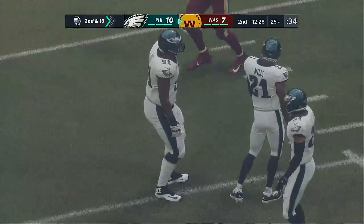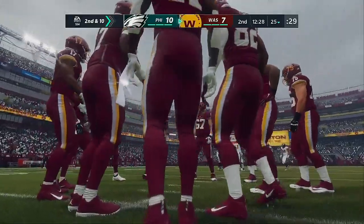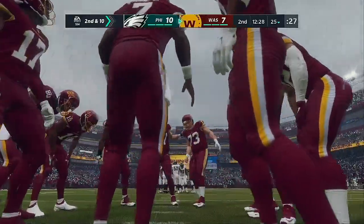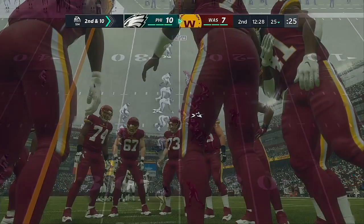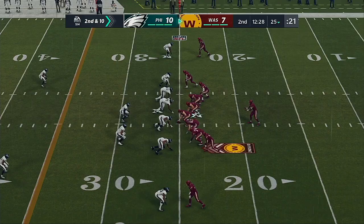Certainly appeared to take away his first read, and by the time he tried to look elsewhere and find an open target, the coverage was too good. That one falls incomplete. Following the incomplete pass, here they go again, second and 10 from the 25.